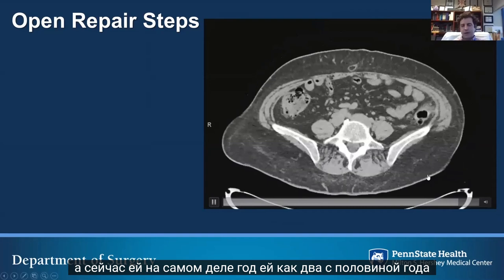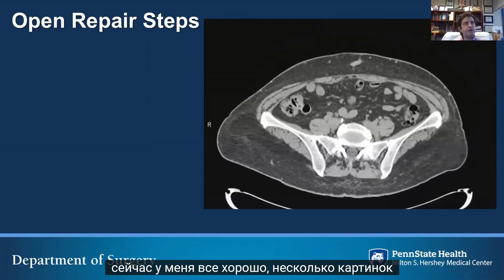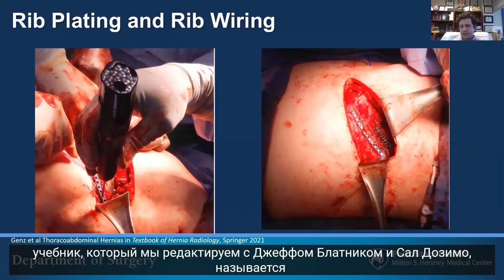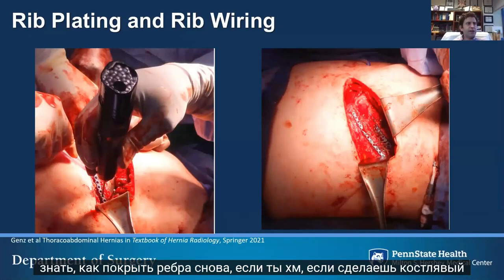She's now about 2.5 years out, doing pretty well. Here are some pictures from a chapter that Vedra wrote for a textbook that Jeff Blatnick, Sal Dosimo, and I are editing, called the Textbook of Hernia Radiology, which should be out in 2021, showing plating of the ribs.